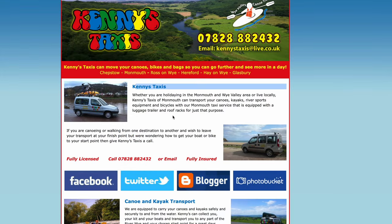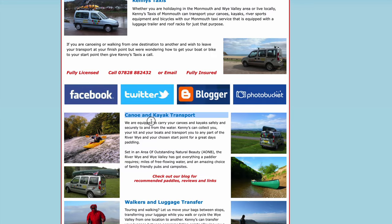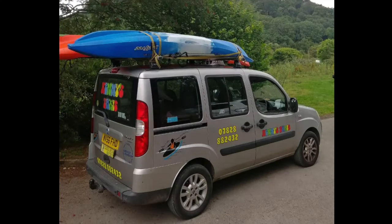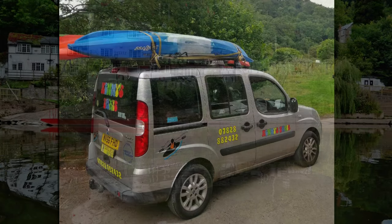If you have an inflatable kayak, then you can just put it in the boot of the taxi. If you've got a hard shell kayak, then many taxi firms in the Wye Valley can transport both you and your canoe or kayak, and I've linked some of them below.